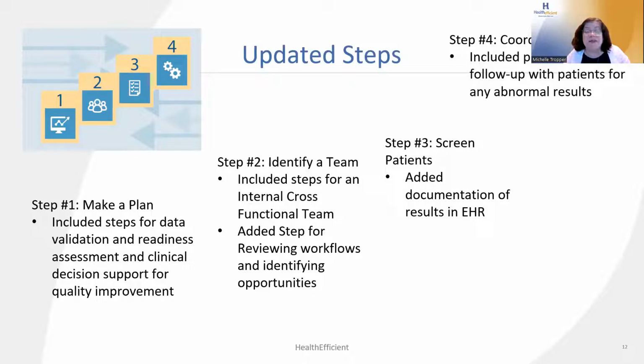In step number 2, identify a team. We've included steps for an internal cross-functional team and also added steps for reviewing workflows and identifying opportunities. In step 3, screen patients, we added a section on documentation of results in the EHR. And in coordinating care, we included a process for follow-up with patients for any abnormal results. This is really important because that was something that was lacking in the original guide.